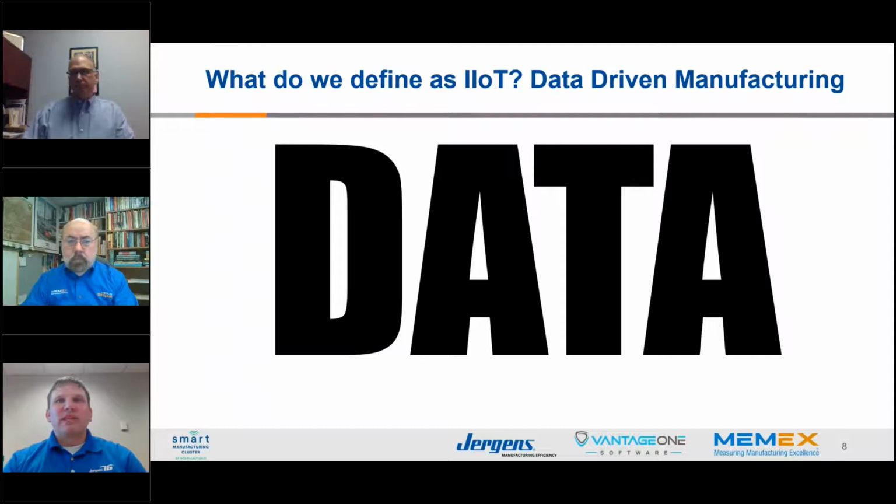So just to level set what IIoT or Industry 4.0 or data-driven manufacturing is, there's lots of terms, and you've probably heard many of those terms. To me, they all just relate to data. So data coming in, using that data to make better business decisions. And so that's really where we're starting from the ground up. These are all relatively new technologies, but at the same time, they're old technologies that are just learning new and better ways to collect the data, process the data, interpret the data, and use that data to make, like I said, better business decisions.